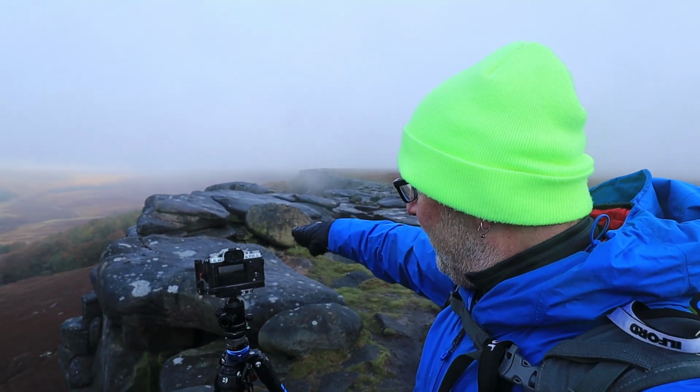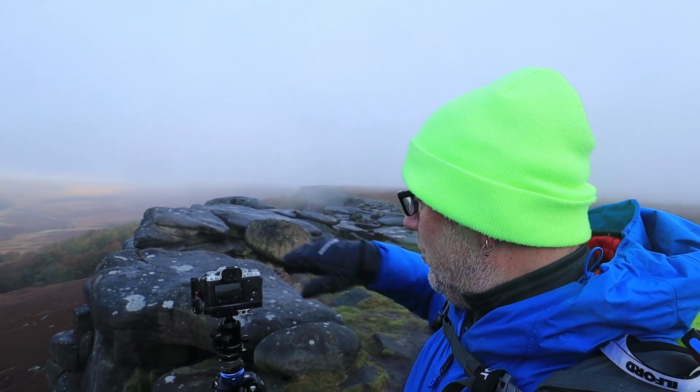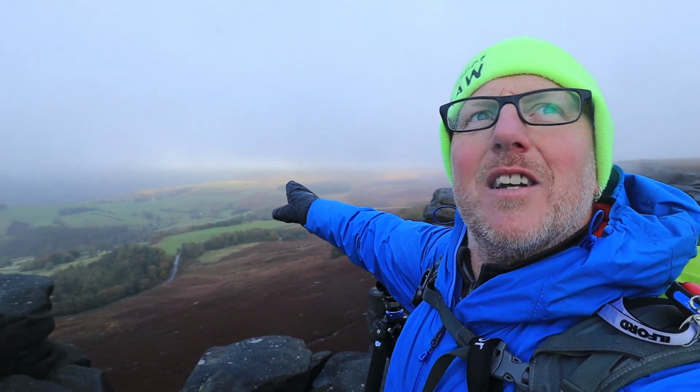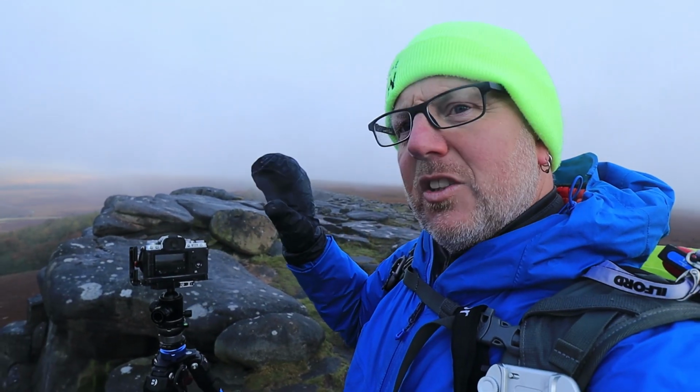2-second timer again. I've focused on this rock in the foreground, F11, and I just wanted to get some sort of directional something to the rocks as well as that light over there. But that is absolutely fantastic. We've got a clear patch of blue sky behind us. I'm hoping we're going to see some magic.